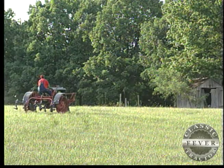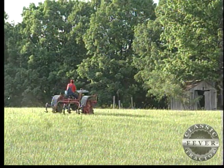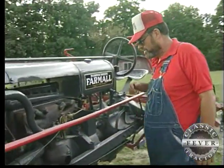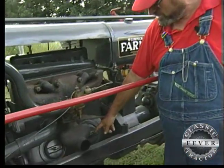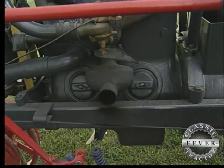With all the dust in the field, a farmer would need to overhaul the engine on this machine just about every year. So it was designed to make that job a little easier. That was one of the Farmall's sale pitch. You could take your pistons and rods out through these portholes without taking the head off the engine and putting a new set of rings and putting it back together.